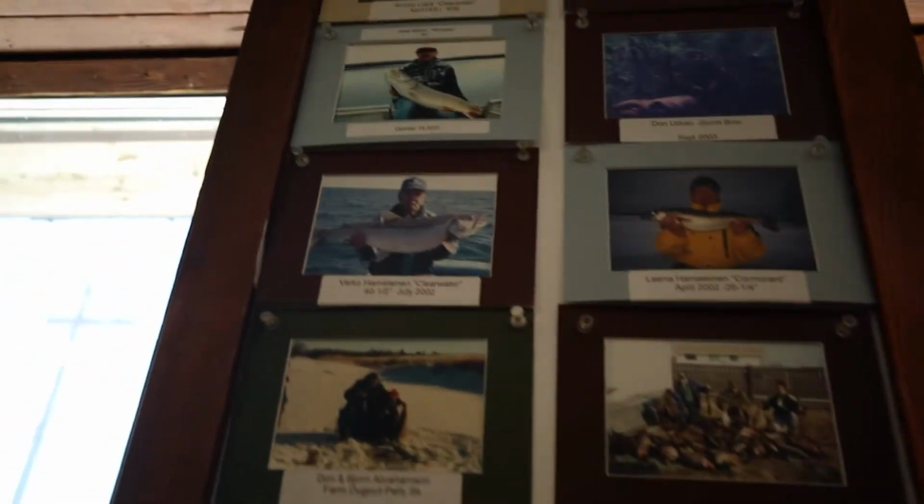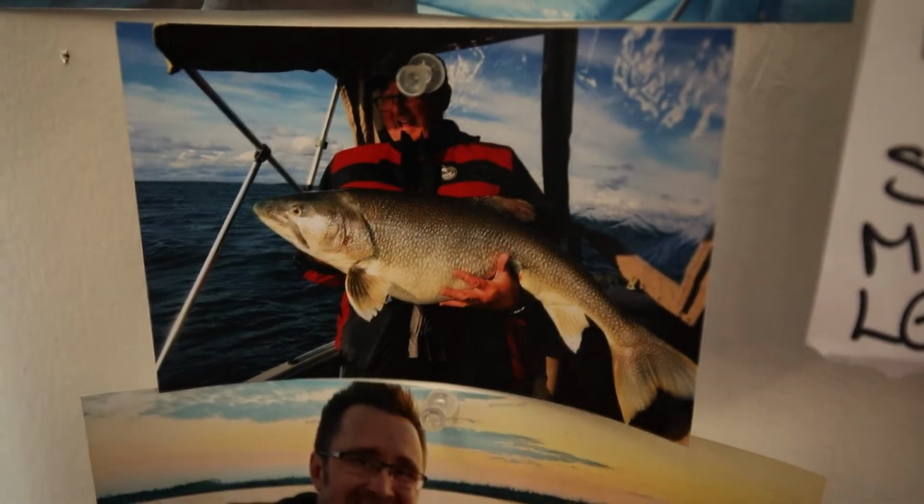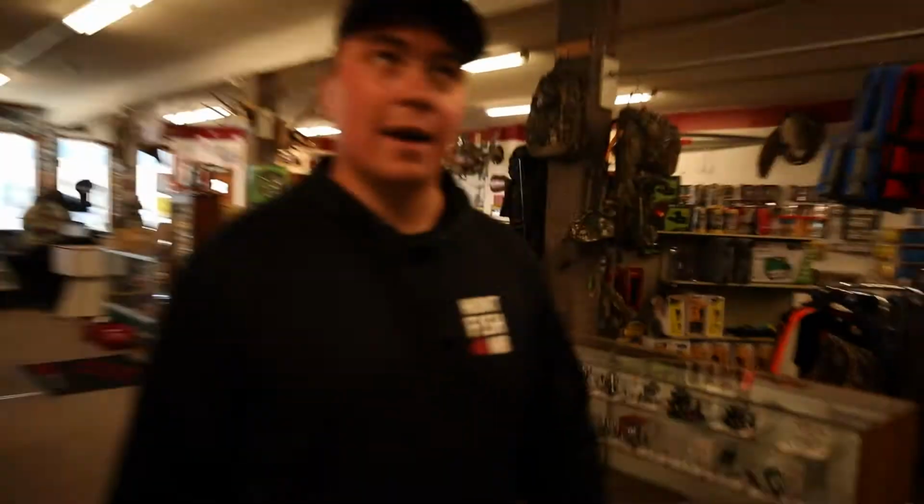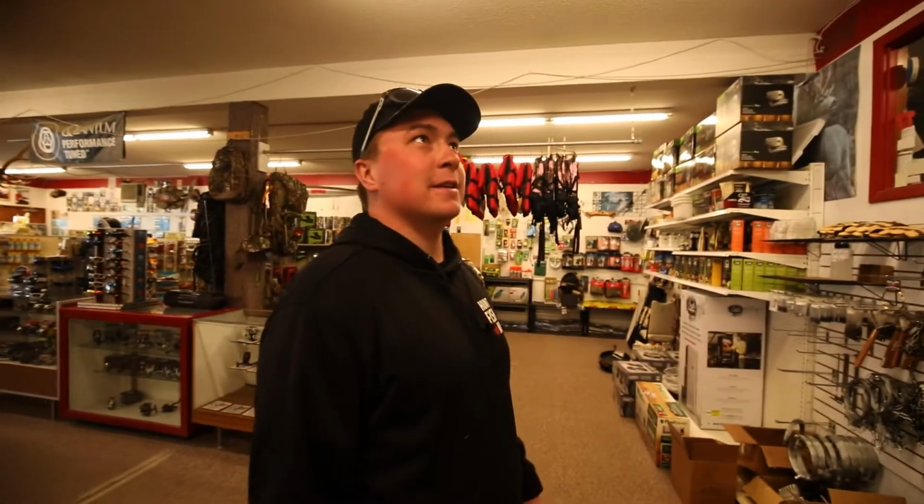Oh, there's the big lake trout. Oh yeah. There's a couple. That's what we want, Keevin, one of those. Those look like a big clear water fish. What's that? That's not a lake trout. Someone's holding their cat. You're gonna be holding that. Yeah, if anybody, it's gonna be me.